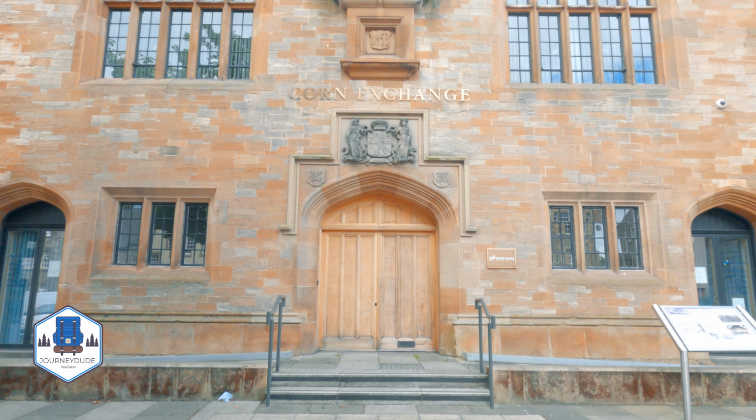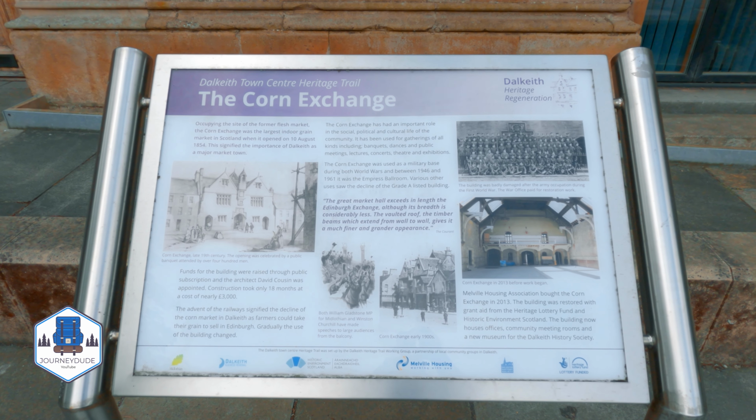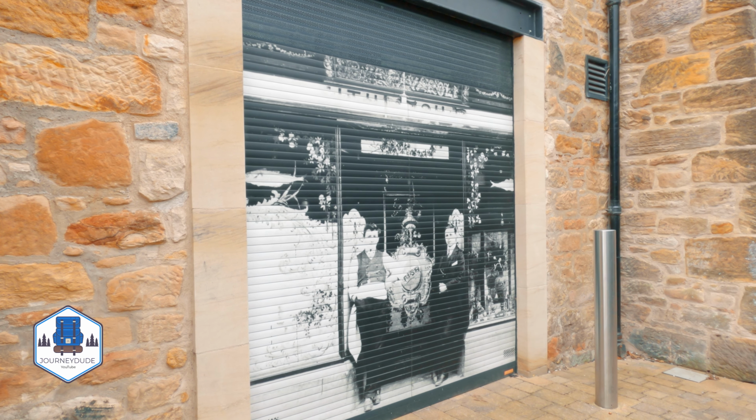There are so many places to visit in Dalkeith. The beautiful Corn Exchange building has been a busy part of local fascinating history.